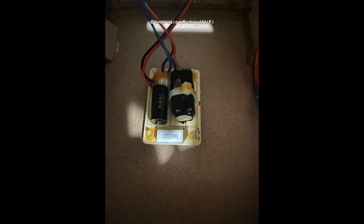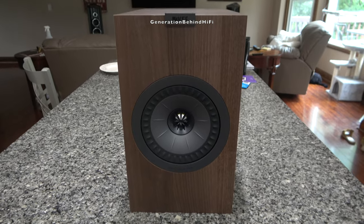My next complaint is with the crossover. KEF is using a pretty crude first-order crossover design that includes a metallized polypropylene film capacitor and a sandcast resistor on the tweeter circuit. For the woofer circuit, KEF is using a single iron core inductor. Just keep in mind that these types of parts used in the crossover are not out of the ordinary at this price point. All of the brands do it.